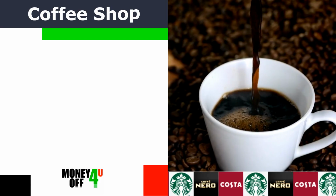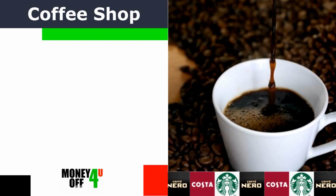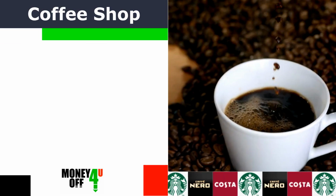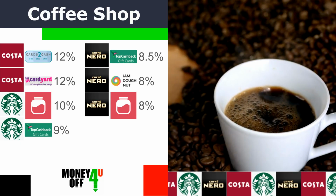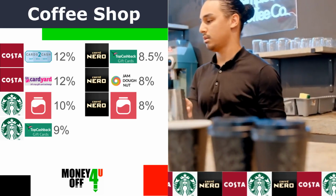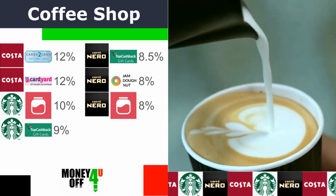Now let's look at coffee shops next. Many of us enjoy getting a specialist coffee, and getting it discounted could add an extra spring to your step. The best offer you can get at the moment in coffee shops is with Costa coffee via Cards to Cash at 12%, which, based on a £30 per week spend, means an extra £3 in your pocket.